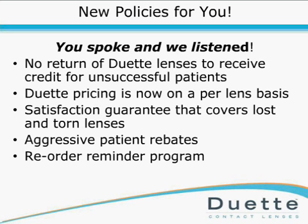All your patients have to do is sign up for the program at duetcontacts.com. They'll get an email reminder when it's time to replace their lenses, and we'll also include a $50 reorder rebate that may be applied to their next annual supply of lenses.